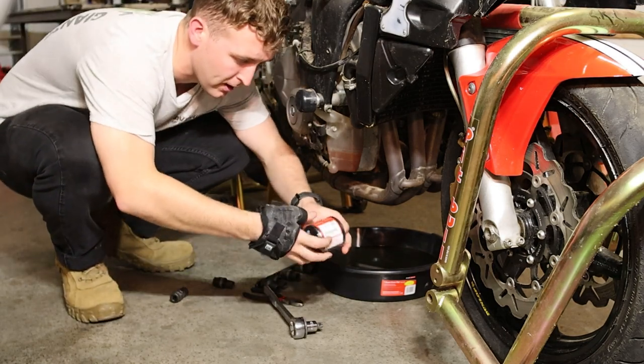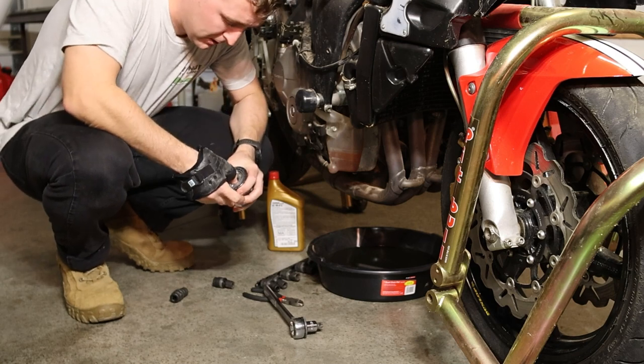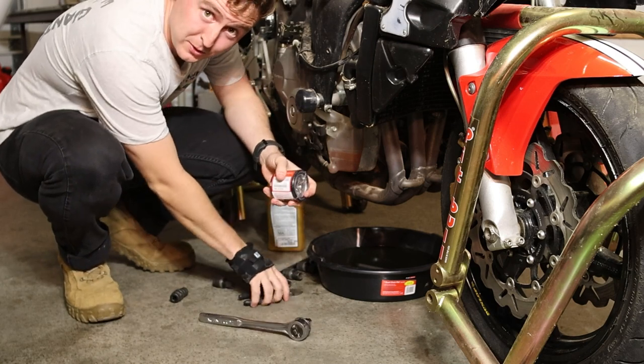It's a little bit later. Hope you guys like that little rocket launch. A little explanation of why we call this Rocket's Garage.